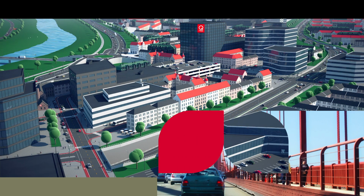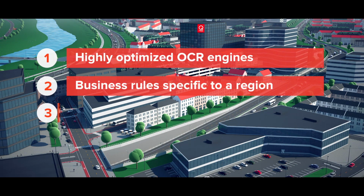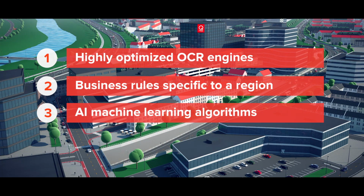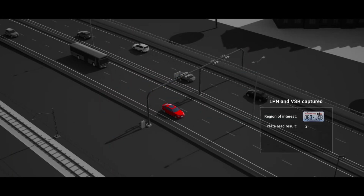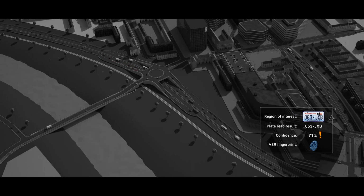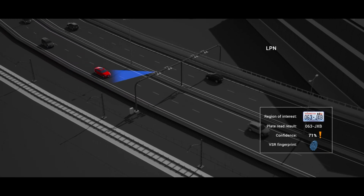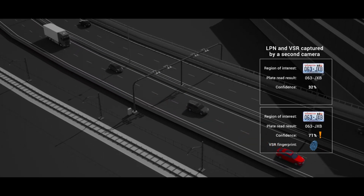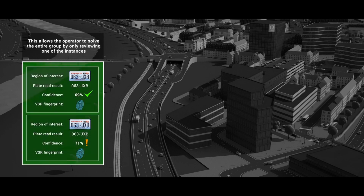Automation is achieved through a multitude of highly optimized OCR engines, business rules specific to a region, and artificial intelligence machine learning algorithms that improve automation and accuracy over time. Intrada Insight performs vehicle signature recognition, where a license plate's unique visual characteristics are compared to a database of known signatures. Additional automation improvements are made by grouping multiple transactions with matching VSR fingerprints and comparing just a single representative transaction to the database, or manually reviewing a single transaction of that group and then applying the results to all the other transactions in that group.